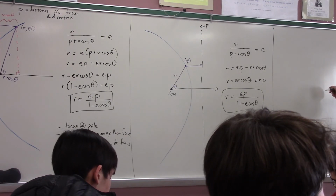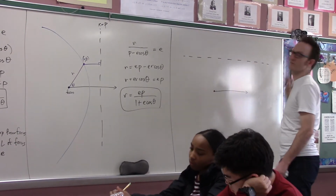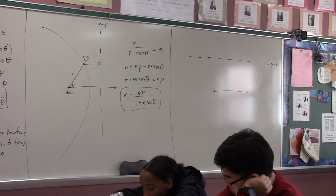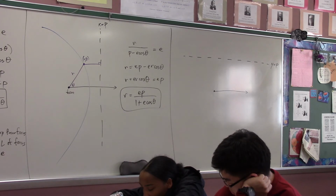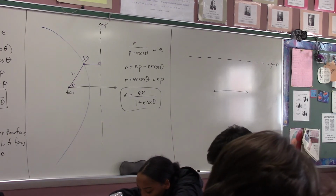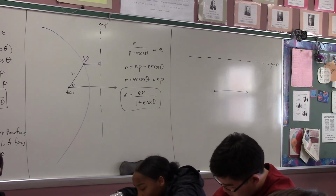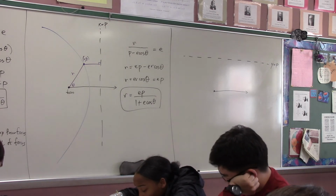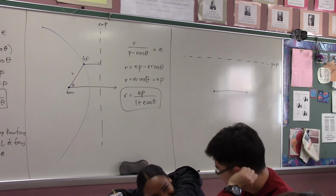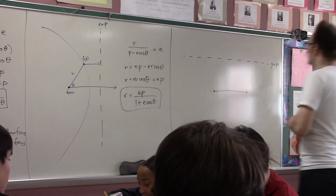Here's my pole, polar axis. Let's let the directrix be P units above. Go. You need to draw the conic. You could probably make a good guess and have the right answer, but we should do it. The whole derivation only takes like really two minutes. So it's going to come in like this or so.